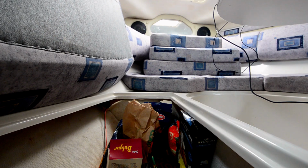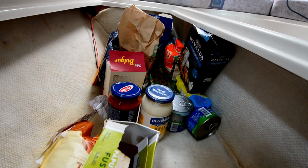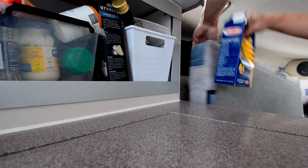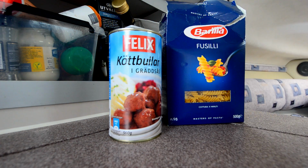So I got my stash down here. Stash stuff. Let's see what I got. So yeah, meatballs good. Some pasta. Is this good? Can I eat this? Meatballs and pasta today. Super good. Let's do it.